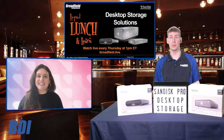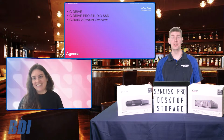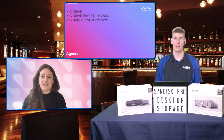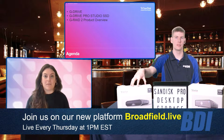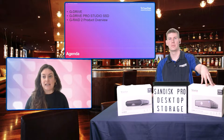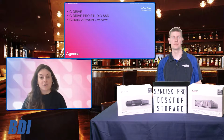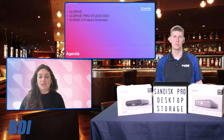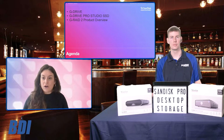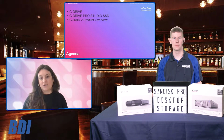Okay, great. Since we're talking about desktop storage, let's tell everybody about the units we're going to be talking about today. I'm so excited. The first product we're going to talk about is G-Drive, the one that just launched about a month ago. Then we're going to move into G-Drive Pro Studio SSD. I'm super pumped to tell you all about that. It is a solid state drive that is a desktop drive. And then we're going to round it out with G-RAID 2. I just want to give you a good solid product overview on what these products are, how they are used in the marketplace, and who our target audience is for each of these drives.